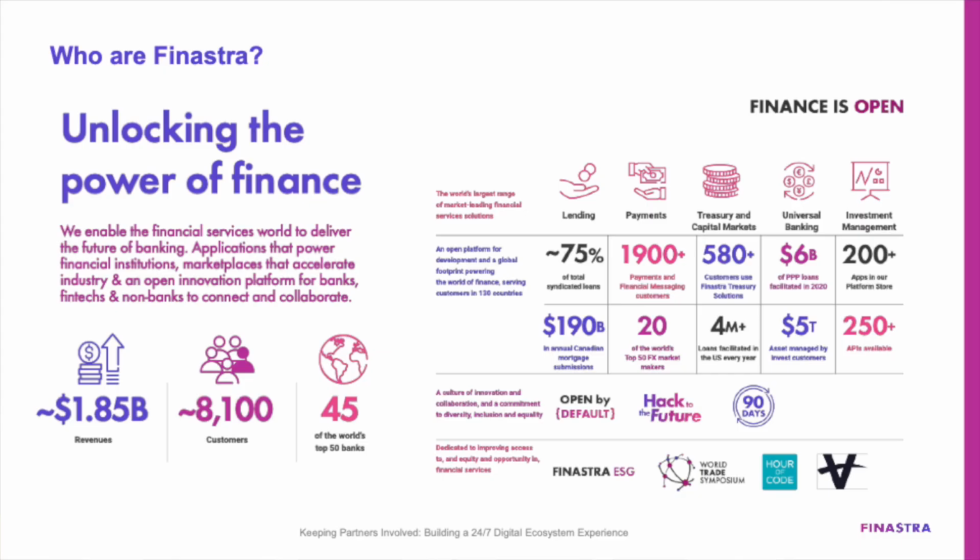For those of you who want to know a little bit more about Finastra, Jesus, that is bright. Great white slide here as well. I've gone against the grain and used some Finastra branding here.